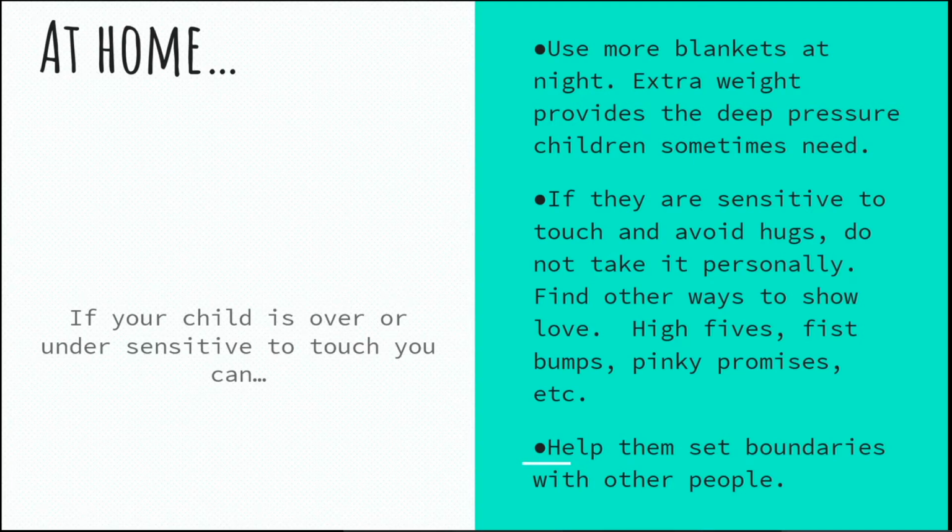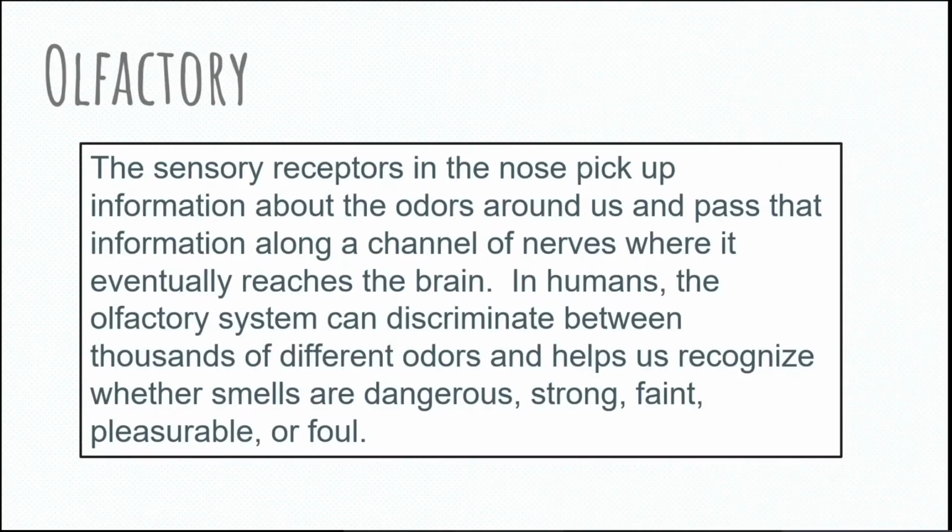Help them set boundaries with other people. Let them tell people that they may not like that touch, that touch doesn't feel good to them, that they're not accepting of a whole lot of touchy feely things. If they are sensitive to touch, they avoid hugs. So, fist bump, maybe just, that's probably the best way for them.